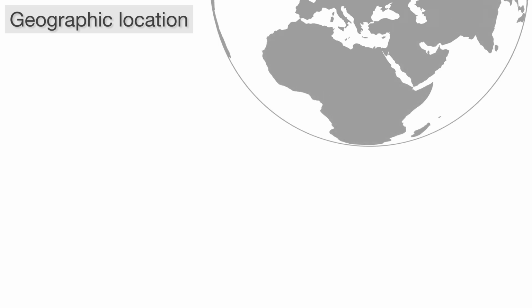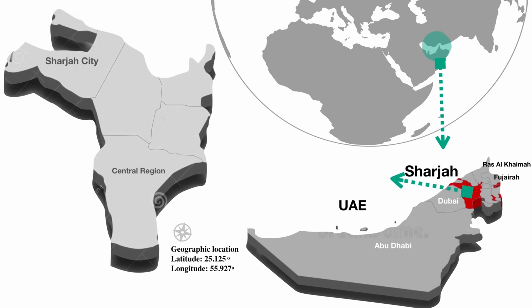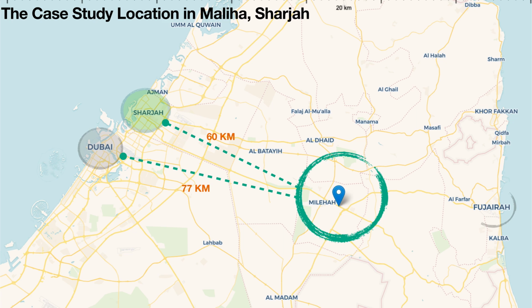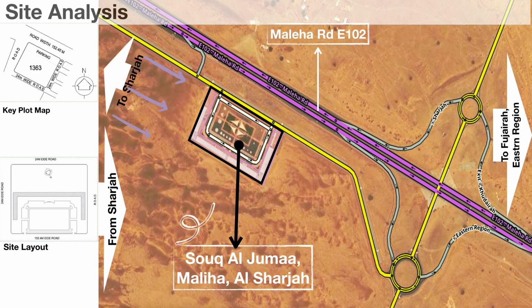Geographic location. The site was chosen in the Emirate of Sharjah, specifically in the Meleha area in the central region, which is approximately 70 km from Dubai, 60 km from Sharjah, and 45 km from Fujairah. It can be reached by using the Emirates Road, passing through Sharjah Kalba Street toward the eastern region. Related to the site analysis, Souq al-Jum'ah is located to the southeast of Meleha Road and nearby to the Circle Road to Fujairah city.